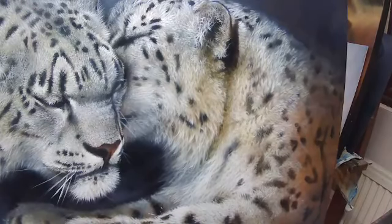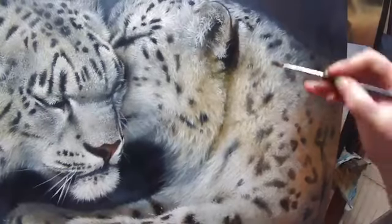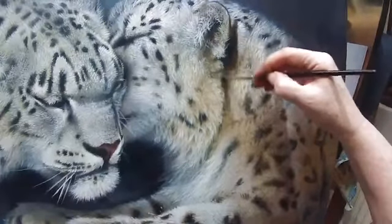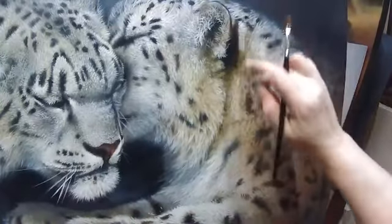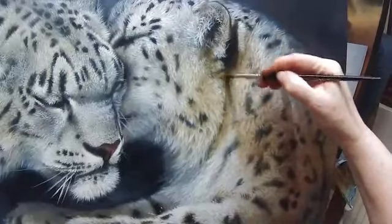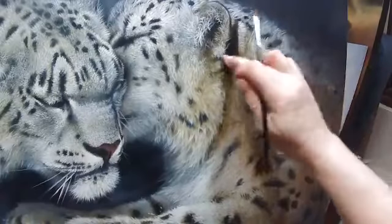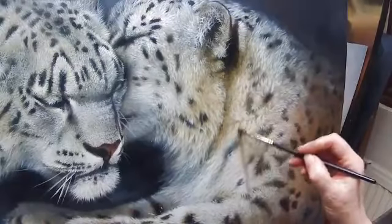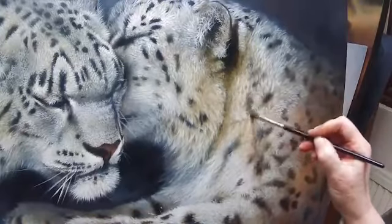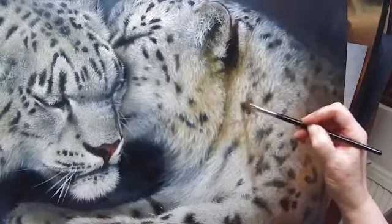How many years have I been oil painting? Ooh, that's a hard one. I don't know really, not a lot. I mean, I've done watercolours all the time since I was young, and I'm 56 now. And I've only been oil painting for about 8 years, something like that. I did a little bit of oil painting, then I stopped for a long while, and then I came back to it about 4 or 5 years ago.